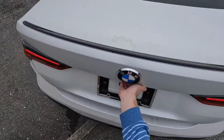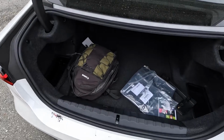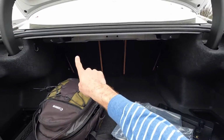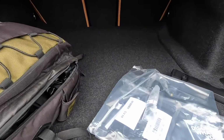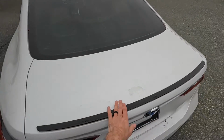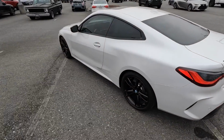And then as we take a look at the trunk space, it's actually pretty spacious. There's some storage bins on both sides. You can even fold down the back seats too. So if you need a little bit more space, you can do that. But for its size, very practical for what you get.